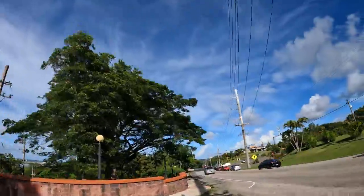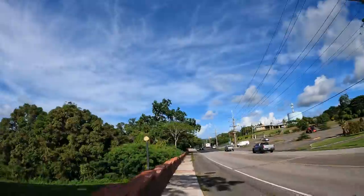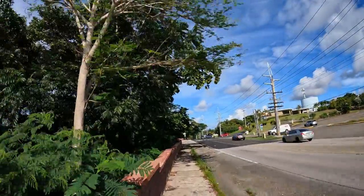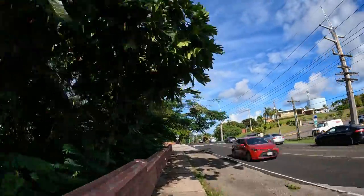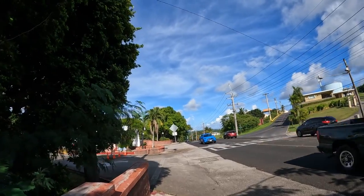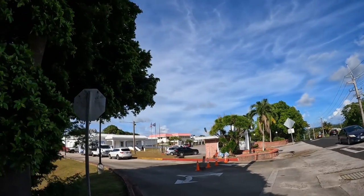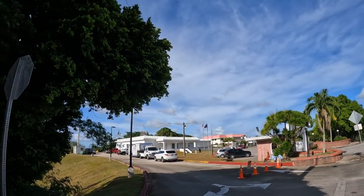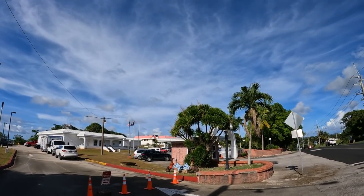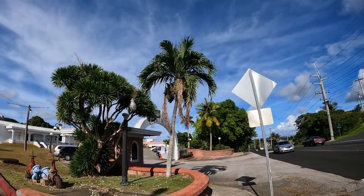And heading back down the hill. Park on our left. And then here we are at Guma I Tautau Guam, and right there is the Guam Homeland Security Office with the entrance to the governor's house right here.